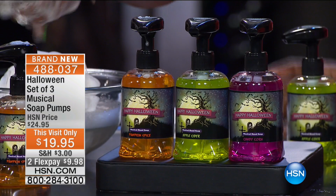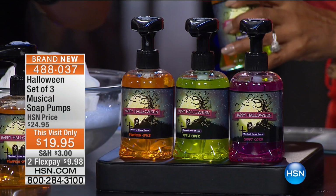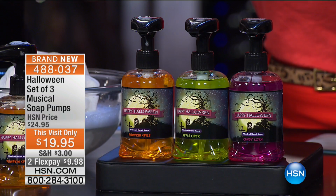Let me cover the scents for you. You've got pumpkin spice, you have apple cider, and then you also have candy corn. So these are the scents of the season. So this is really specifically for Halloween, so it's really sweet. Oh my gosh, that smells so good. And look at the lather. No, for sure.